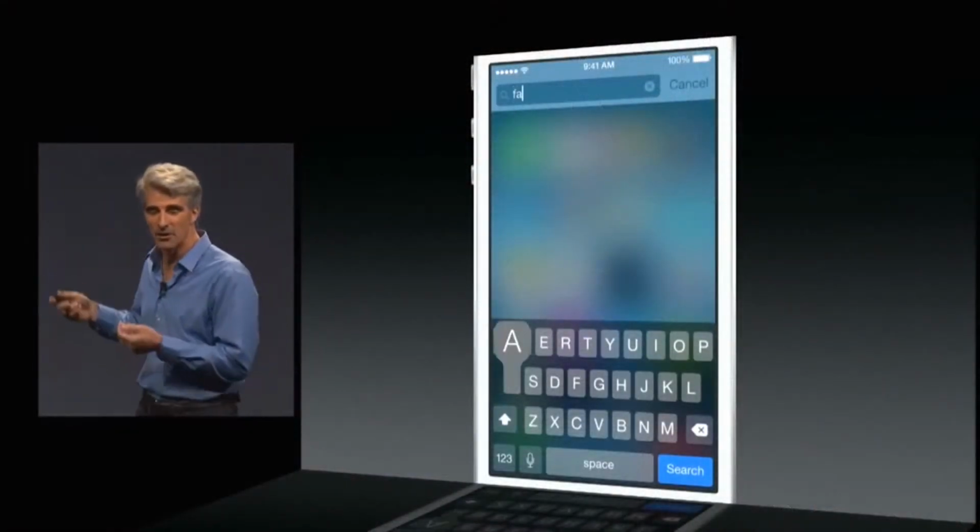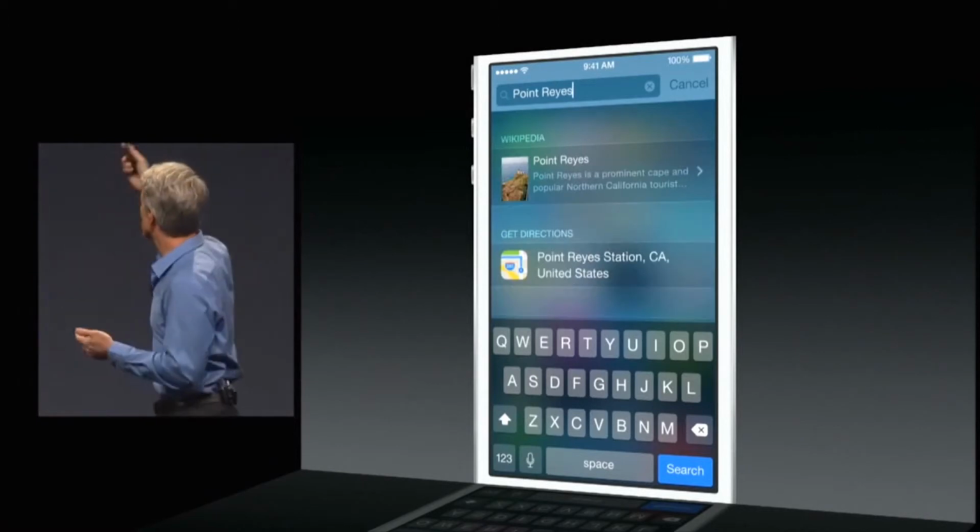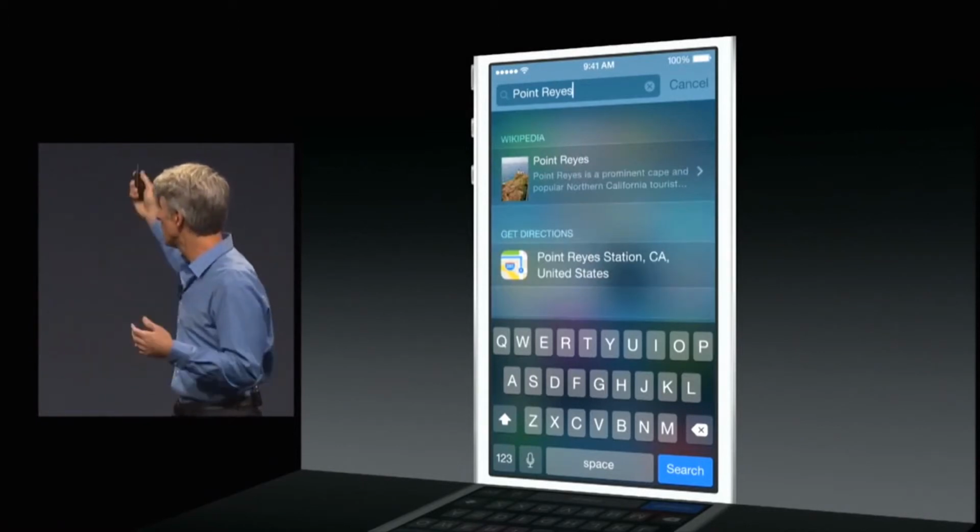Another feature they added was the Spotlight search. They just completely rearranged it. You can actually search on the internet and stuff like that. It's basically Google now. I think they really stole it from Google because of the swiping to the left thing. But it's right there on Spotlight search, and you can search anything you want to. So that's really great.